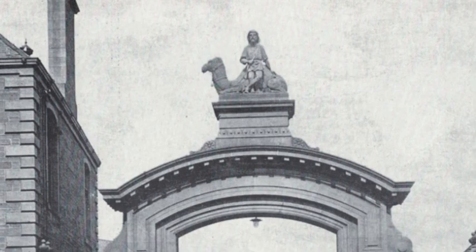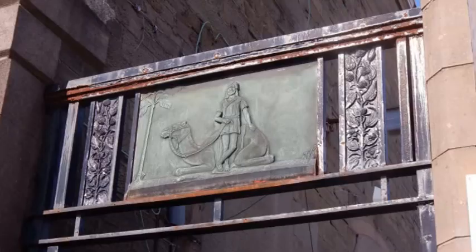But unfortunately, as the needs of industry changed, they needed to have larger lorries coming into the jute works, and they just wouldn't fit through the gates. So unfortunately, they had to basically get rid of that. They lost the large camel and instead replaced it with this smaller little bronze plaque, just as a reminder of the camel that once was here. And there are various different stories about where this camel has ended up, so we're not entirely sure what's happened to the original.